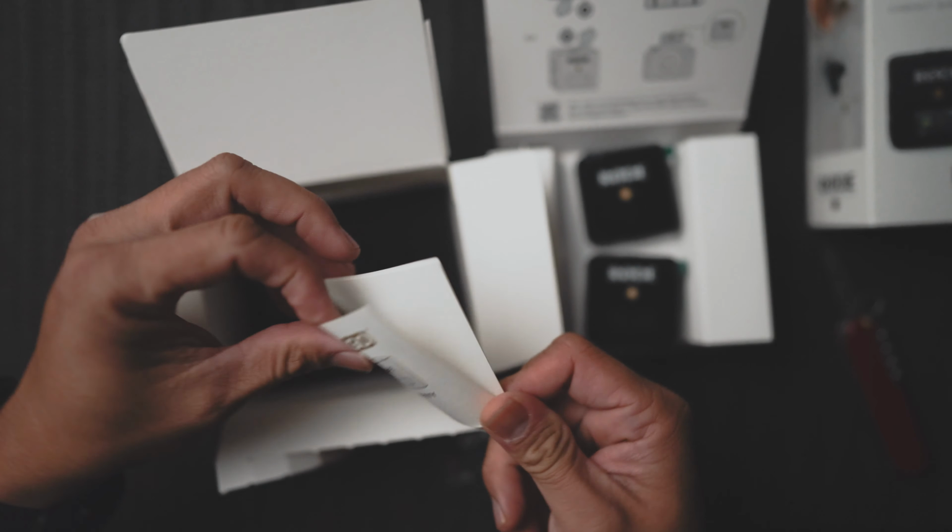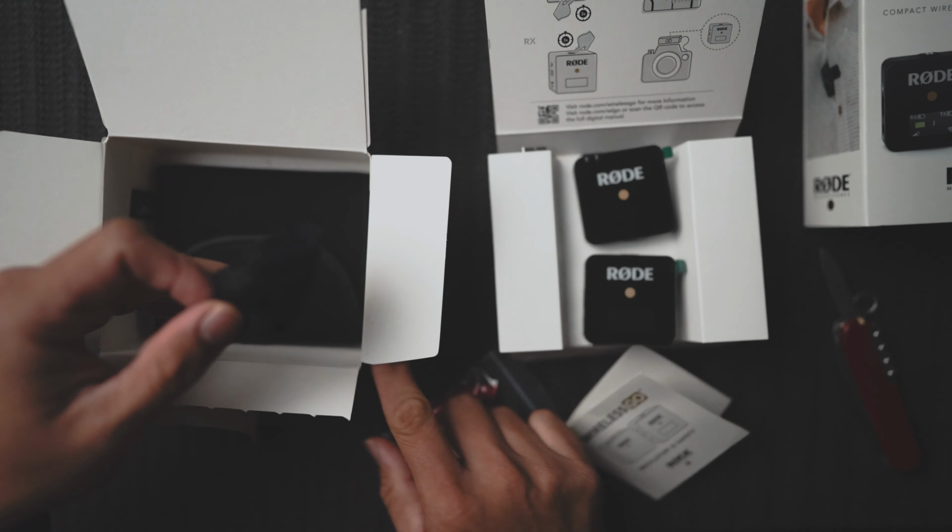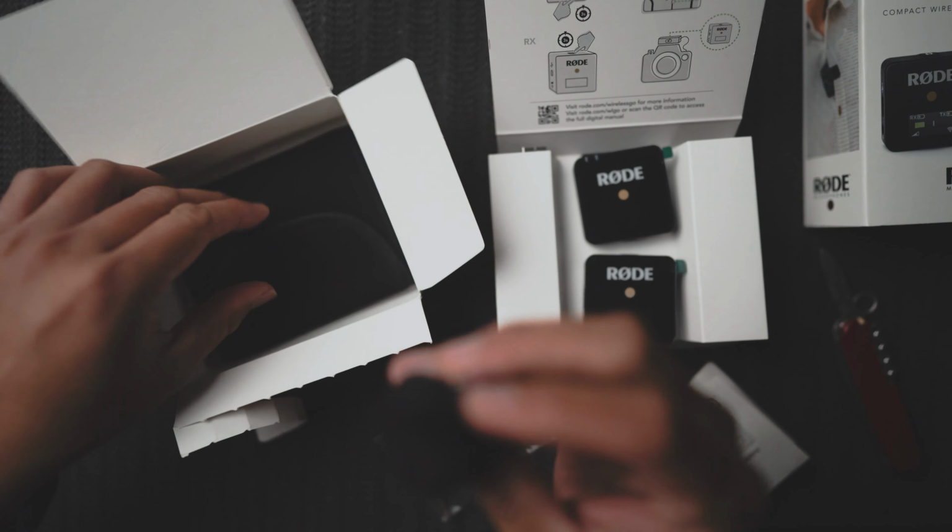regulatory and safety information, another one, so this one here, and the case. Yep, Roadie case, that's empty. The case, the cables, the wind muff, another wind muff here. So there are two of these thingies.